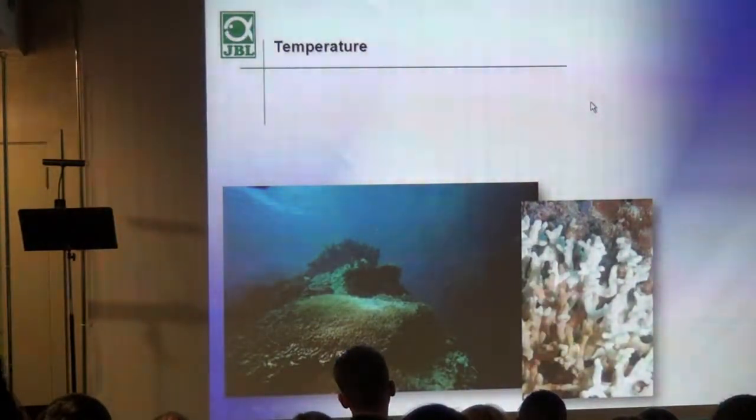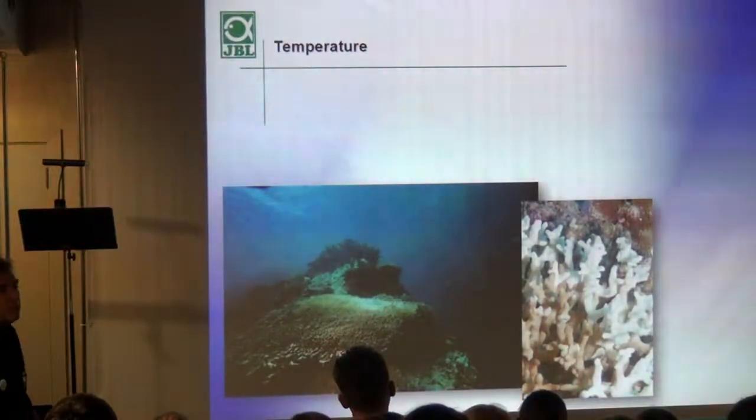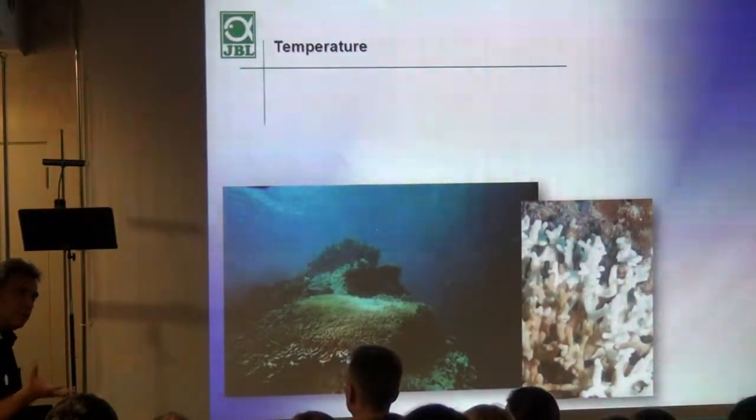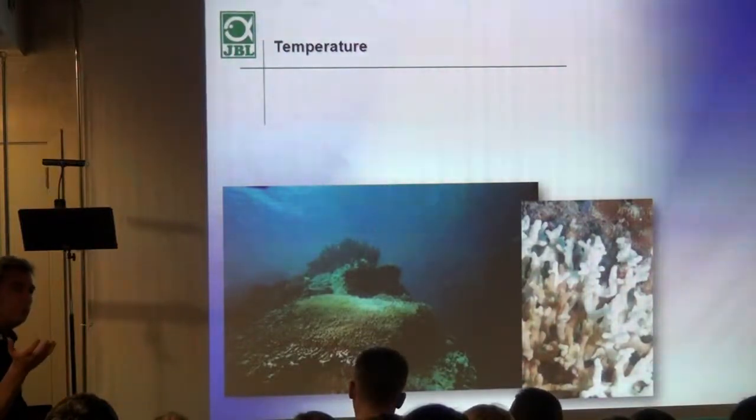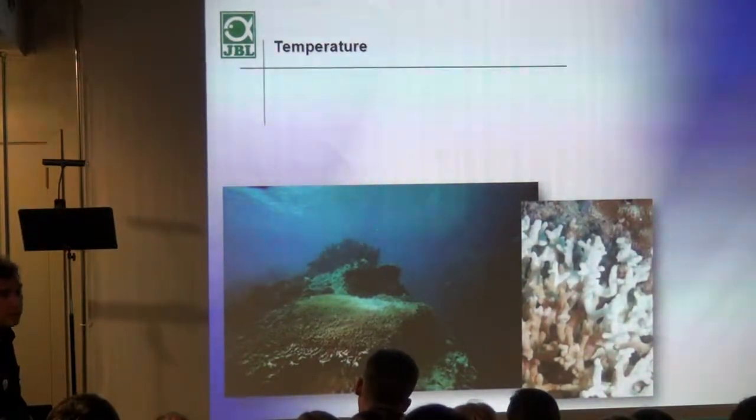But the temperature is important. The temperature in the ocean in Vietnam was 29 to 30 degrees Celsius, and that is the limit. If the temperature goes up to 31, 32 degrees Celsius, all the coral will die. That happened in the Maldives, in the Southern Pacific, and in Australia, the Great Barrier Reef. So the temperature is a very, very critical parameter for marine tanks.